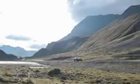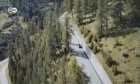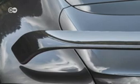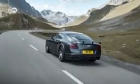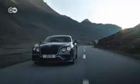British luxury car maker Bentley is introducing its most powerful model yet, the 2017 Continental Supersports. Its 6-liter 12-cylinder engine produces a whopping 522 kilowatts of power. That propels the car from 0 to 100 kilometers an hour in just 3.5 seconds. The new car is also the fastest Bentley ever, achieving a top speed of 336 kilometers an hour. The Continental Supersports is also available as a convertible. Prices start at 267,000 euros in Germany.